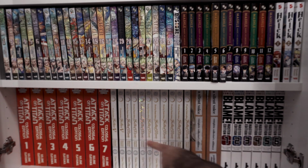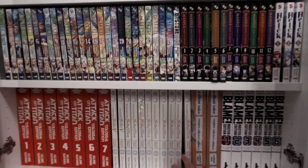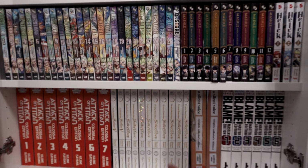Here's Sailor Moon. This is the Eternal Edition. So you might be wondering, Scott, where's number 9 here? Well, my daughter is currently reading that upstairs. I got this for her, and she has just loved this series. Tells me all about it.